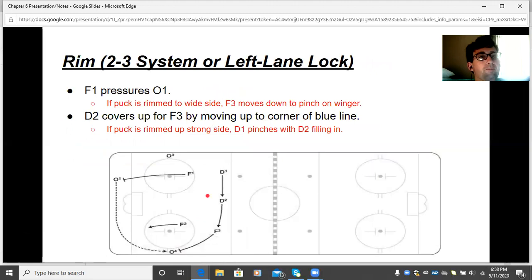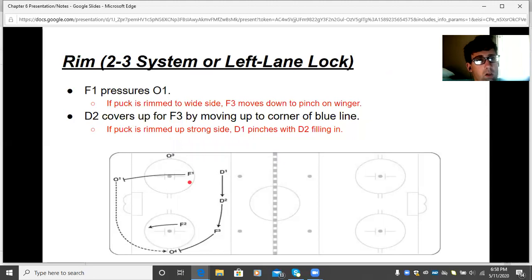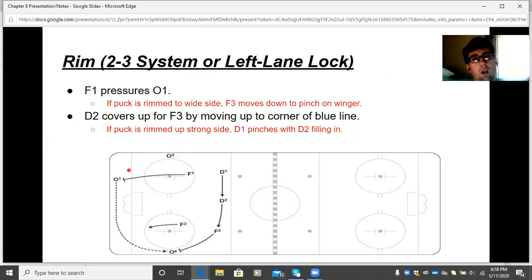Rim, 2-3 system or left lane lock. First forechecker pushes offensive one, same as before. The puck is rimmed to the wide side, down here. Third forechecker moves down to pinch on the winger.